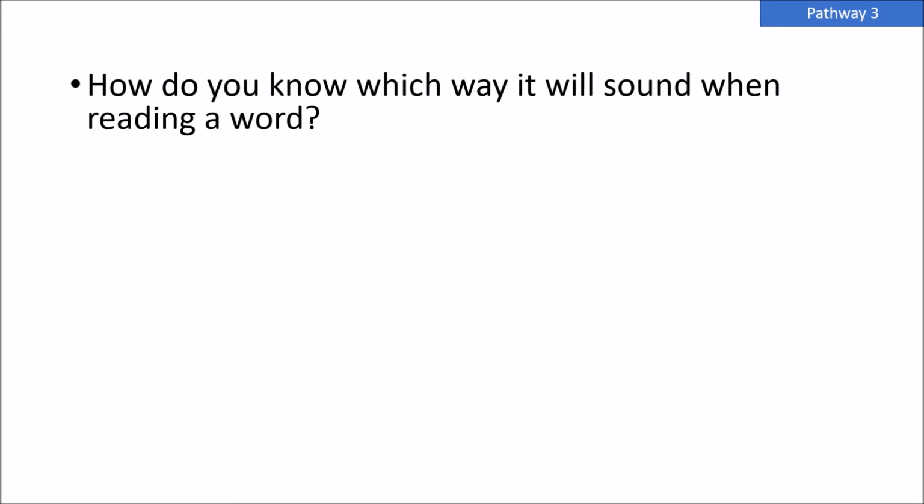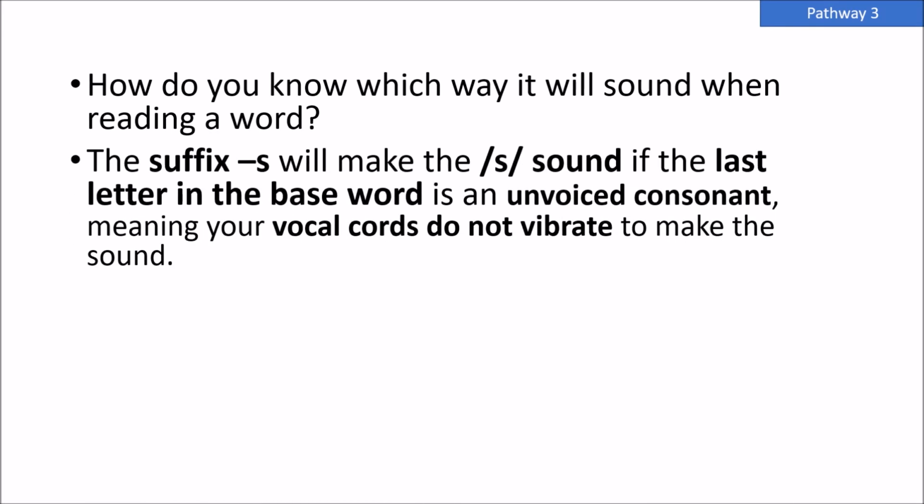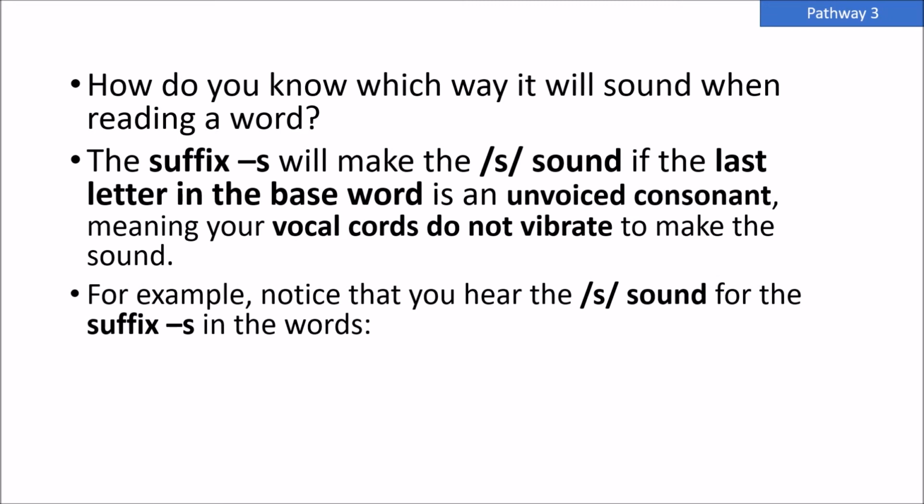How do you know which way it will sound when reading a word? Well, the suffix S will make the S sound if the last letter in the base word is an unvoiced consonant, meaning your vocal cords do not vibrate to make that sound. For example, notice that you hear the S sound for the suffix S in the words walks and puffs. In the word walk, the last sound is the k, k, k sound. When you produce that sound, your vocal cords do not vibrate, so the suffix S also makes an unvoiced sound, which is the S sound. This is true for puffs as well, because the last sound in puff is F, which is an unvoiced sound. Your vocal cords do not vibrate, and so we have that unvoiced suffix S.